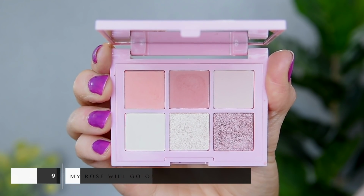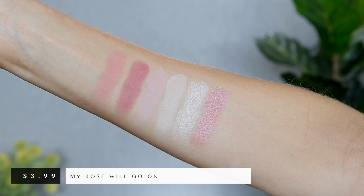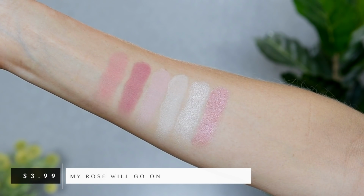Oh, look at that shade, you guys. Oh my goodness. Look at that shade. It's like the perfect pink. Look how glossy and metallic, but smooth that is. I don't know. I'm kind of leaning towards this one now. Oh boy, it's going to be a tough decision. Here's a close-up of the swatches of this one on my arm so you can see how they all look compared to each other. Again, $4.99.